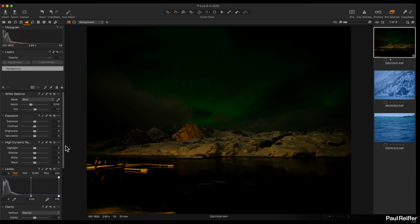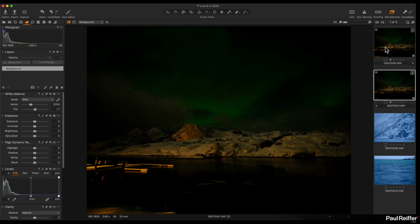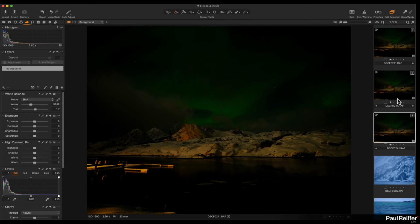But here's a big example, and I'm going to create a clone of this variant so you can see with your own eyes the difference between the two options here, between increasing the blacks and increasing the shadows. So remember, in terms of this histogram, the shadows is roughly the bottom 25 to 30%. The black area of the image, as far as the histogram is concerned, is probably the bottom 8 to 10%.